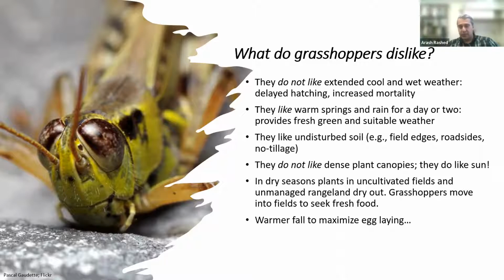So that's one of the things that could promote their movement into fields, and they could feed on wheat head if you're planting wheat, barley head if you're planting barley, and that's going to be really damaging in large populations. And of course, as I said, if you have early seeded crop, these populations at those dry times towards the end of the season move into early planted crops, and they would basically get rid of the fresh seedlings that are available there.